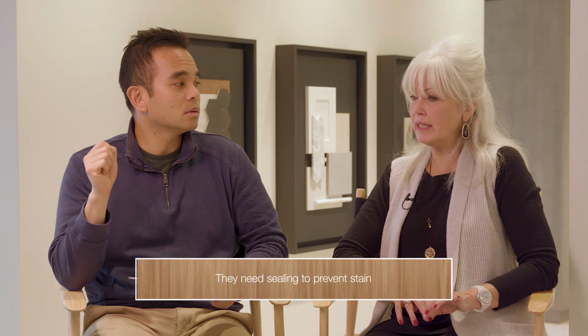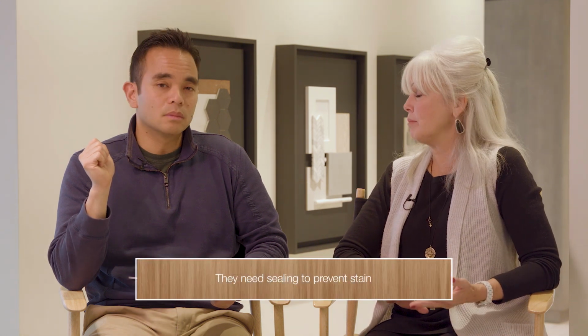They do need sealing to prevent stain. I mean, wood is a porous product. So usually nowadays they come factory finished. They've got lots of sealer on top. The newer hardwood floors that we're seeing today, very rustic finish, they have an oleo finish on them. So it's actually an oil that you put on the floor. It's usually done by the installer when they lay the floor, and then you should probably do it every 2 to 3 years, especially in high traffic areas, just to keep that floor refreshed and looking its best.